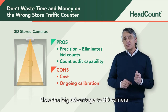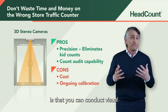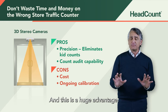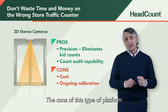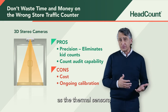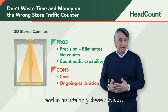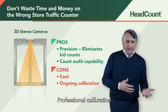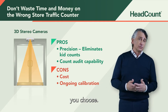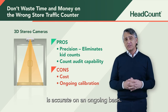Now, the big advantage to 3D camera-based traffic counters is that you can conduct visual audits of the count accuracy, and this is a huge advantage. The cons of this type of platform are cost. They run about the same as the thermal sensors, and there are ongoing costs for calibration and in maintaining these devices. Professional calibration and maintenance is an important part of the traffic counters you choose. You need to make sure your data is accurate on an ongoing basis.